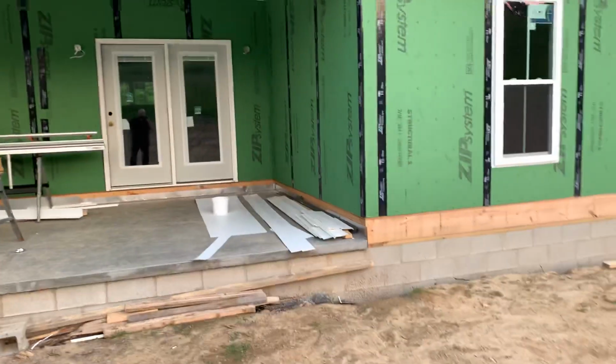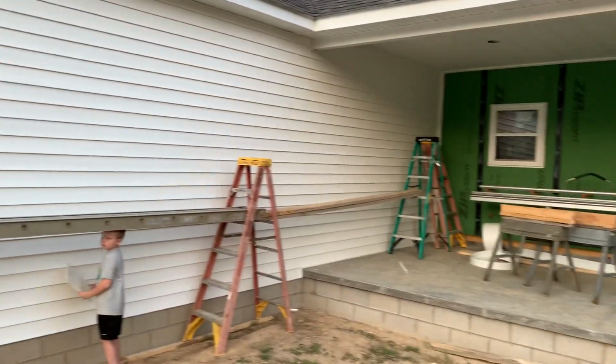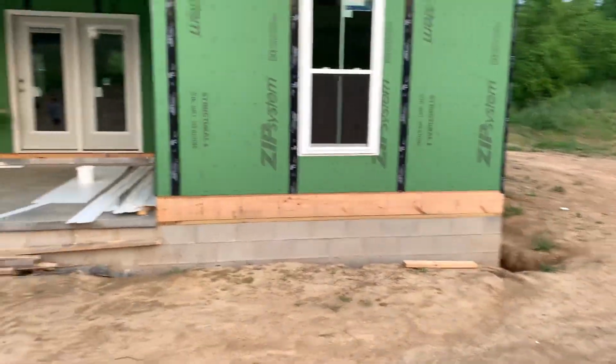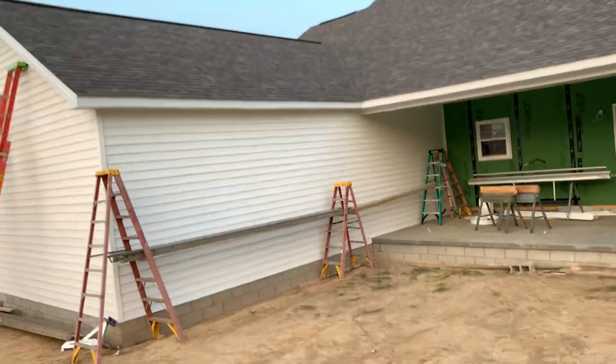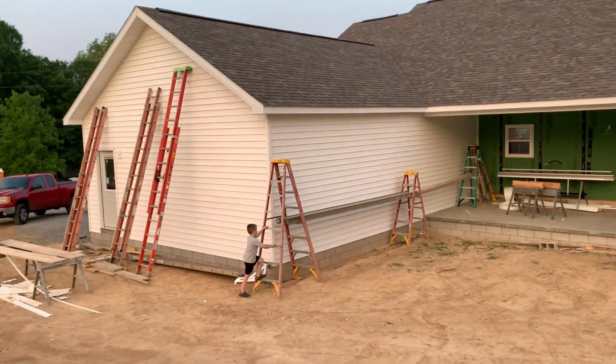It's kind of expensive. It's like $600 a square versus $90 a square for the regular horizontal siding. So that's why we're not doing a lot of it. But it's really brightening it up. Just makes it look more complete. But it's exciting.